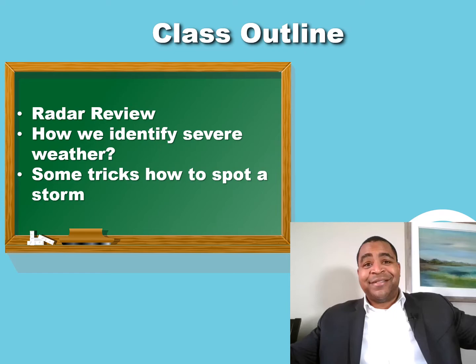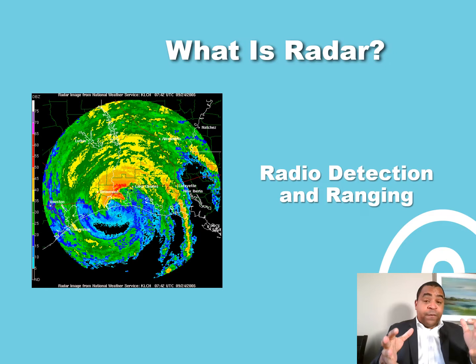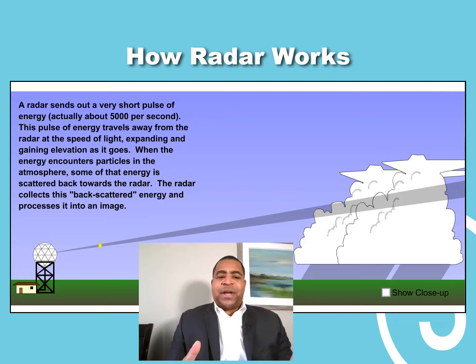Let's do it. So first, let's go through a little bit of a review of what radar is. Now, if you remember, radar is an acronym, which basically means that it stands for something else. Radar stands for radio detection and ranging. How radar basically works is pretty simple. It sends out a short pulse, right? And then it hits something and then it returns back.